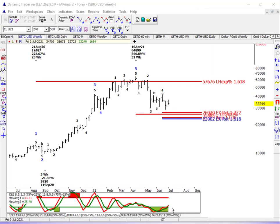And 2 things to point out. Number 1 is the weekly momentum made a dual look-back bull reversal about 3 weeks ago, right around here. So they made a momentum bull reversal. It's a dual look-back bull reversal from the oversold zone. That's usually pretty reliable to indicate a weekly low is complete.